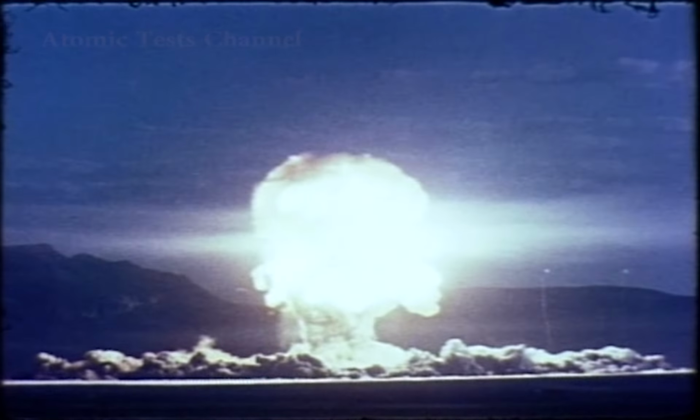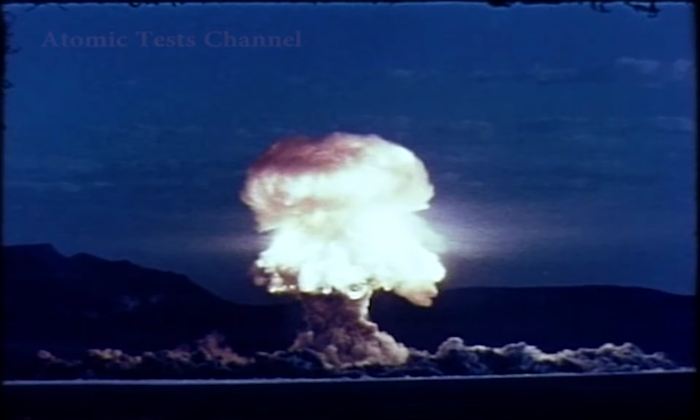The shock wave will arrive shortly. Keep firm footing until wave passes.